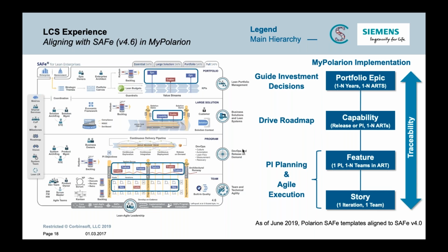So as we look at the entire SAFe model provided by the Scaled Agile Framework on the left, we can see that in order to be successful, we have to grow in linking and traceability throughout all of the items. So from a story to a feature, to a capability, to an epic. These are all key terms that have to be understood and modeled in Polarion in a way that from the bottom we can always look up, and from the top we can always look down through all of the activity.